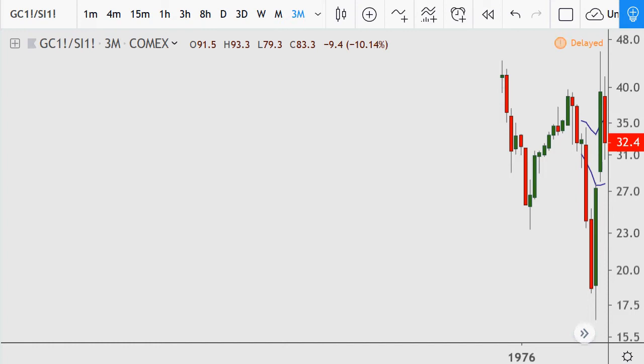Silver's low was 25 cents, but gold was $20 as well. And that would be about 80 to 1.